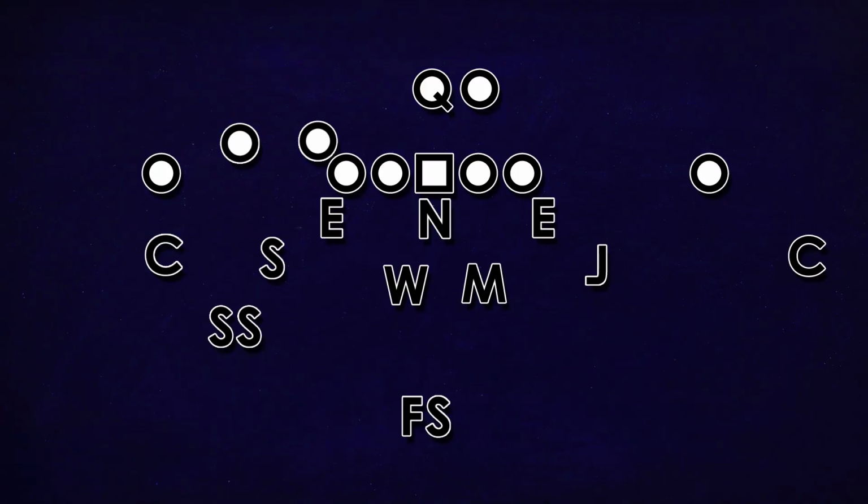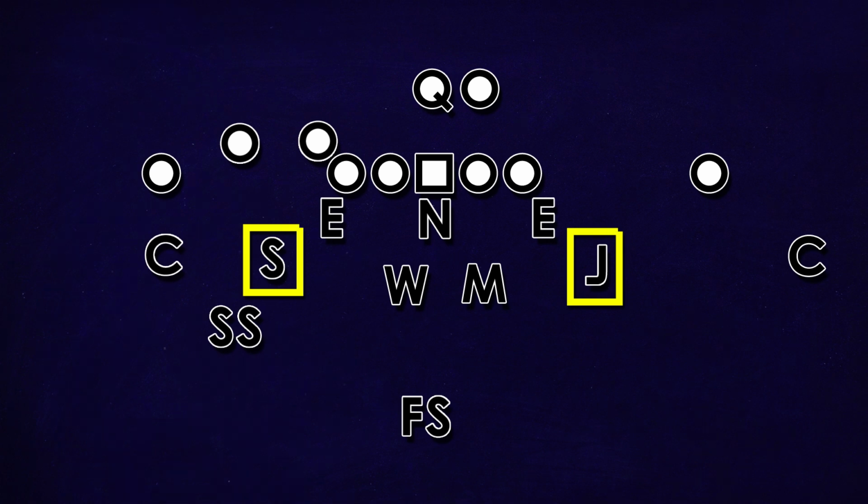This aggressive inside presence allows these overhangs, which are traditionally more like linebackers, to be more athletic as they don't have to worry about interior run fits. These hybrid players tend to hang out in the post to try to take away RPO opportunities while still being available to help out with contain responsibilities in outside run fits.